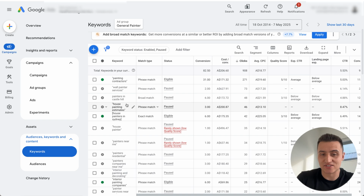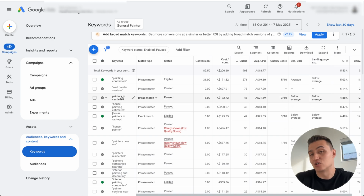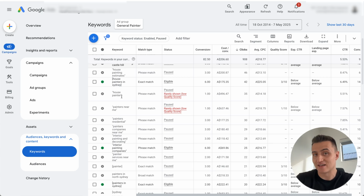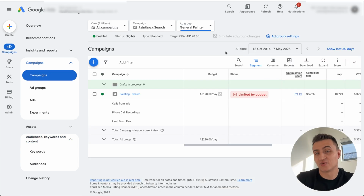You can see here, some of these conversions are a lot more expensive than what we would like. And the quality of lead that it's bringing in wasn't to our favor. And therefore we rule those keywords out and we target the keywords that are actually making sense and making us money. I'm not going to show you exactly what the landing page looked like for this client, but it's quite simple. If you just look up painter on Google, you'll see all the Google ads there. Have a look at what your competitors are doing, and that'll give you a really good idea on what to look for.